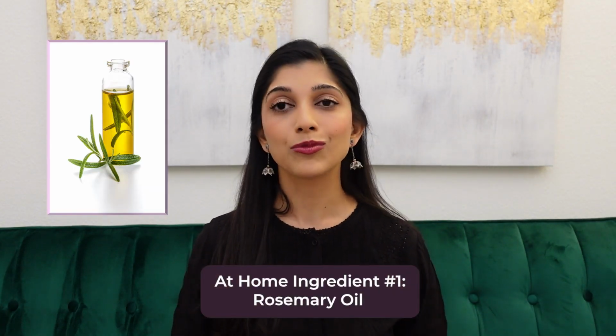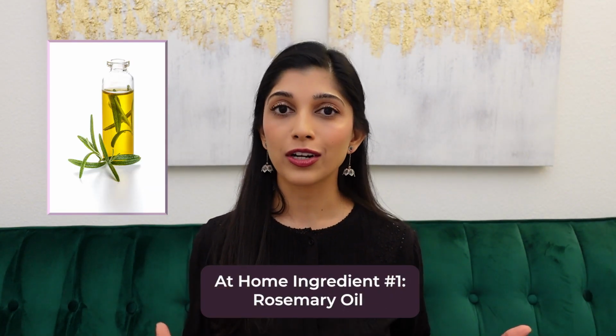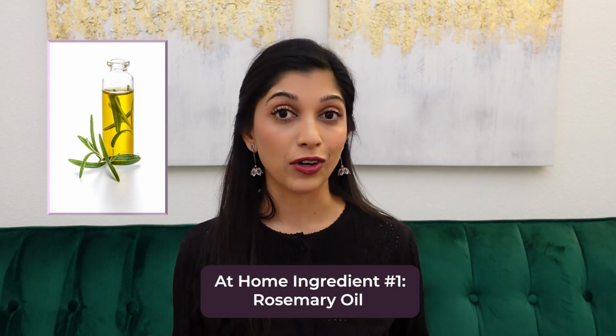The first at-home ingredient is actually for your hair, and that is rosemary oil. I am sure by this point you have all heard about how rosemary oil is effective for hair growth. I usually recommend buying rosemary essential oil versus trying to make it at home. I don't even know how you would make or distill rosemary oil from rosemary. So just buy the rosemary essential oil and use it at home.